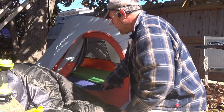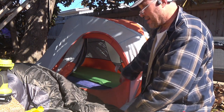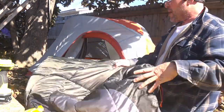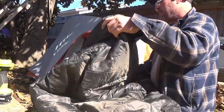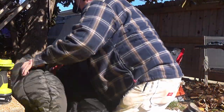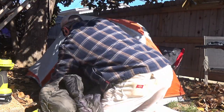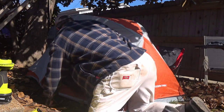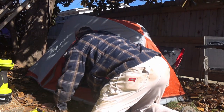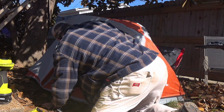Nor would I want to sleep on an air mattress, but two on top of each other, that sounds like a pretty good ride. So while that's inflating, I'm going to throw in my big giant sleeping bag. Okay. And there we go.